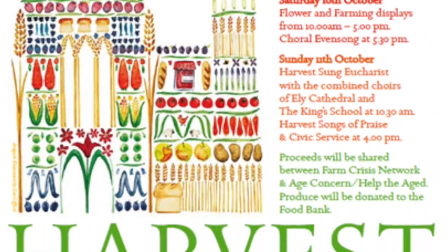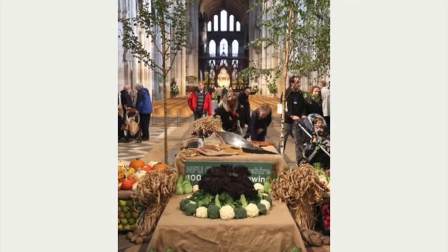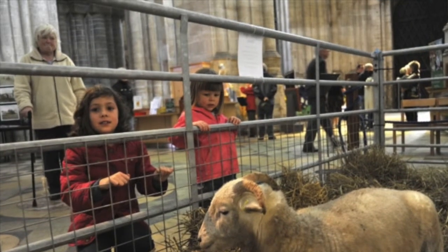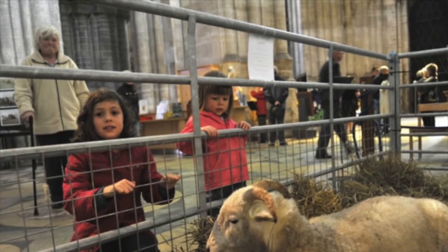Similar to the Flower Festival, the Harvest Festival occurs annually at Ely Cathedral. This year, the festival took place in October, and farm machinery, sheep, chickens, food, and flowers were a few of the many things on display in the cathedral.